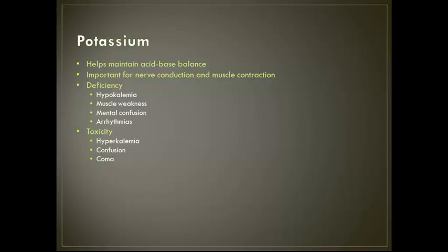Some of the prescriptions that can be written for potassium are called K-DUR, D-U-R, or Klorcon, K-L-O-R-C-O-N. And you will sometimes see it listed as potassium chloride.